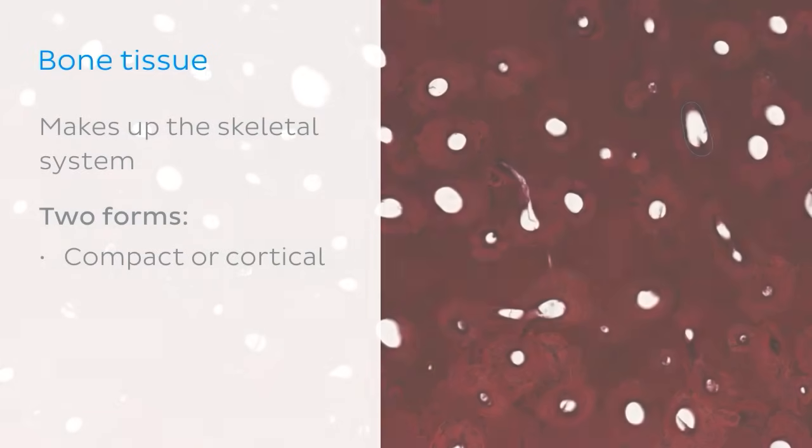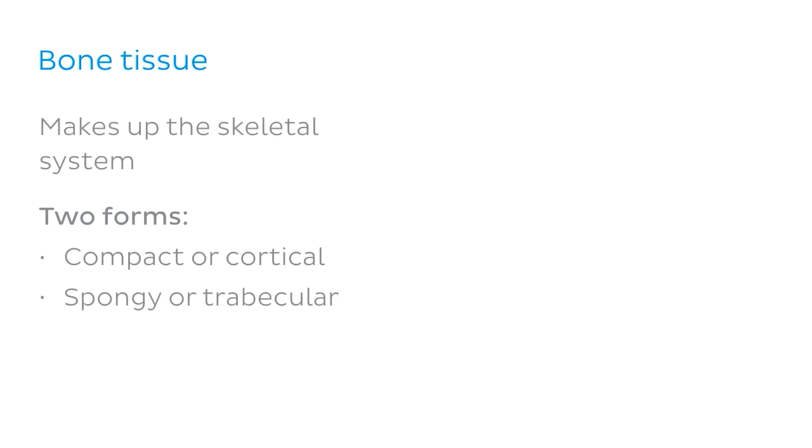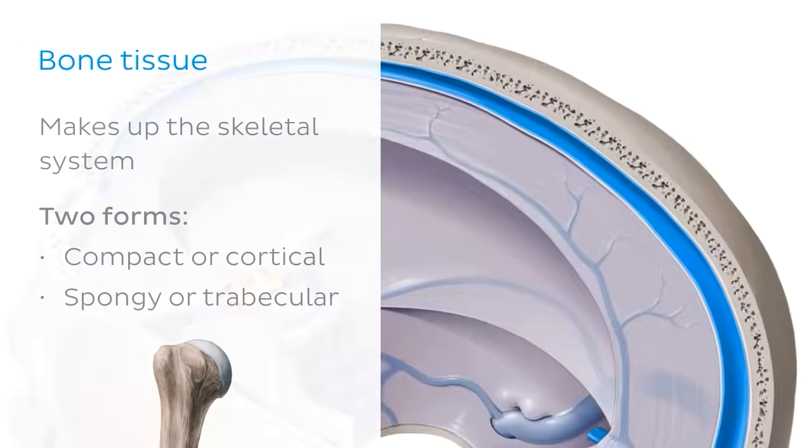The other type of bone is known as spongy or trabecular bone, which is porous and not as dense as compact bone. It's typically found in the heads of your long bones or in the center of your flat bones and is formed of struts or pillars of bone, which are known as trabeculae. And the pores or spaces seen between these trabeculae is where your bone makes and stores bone marrow.